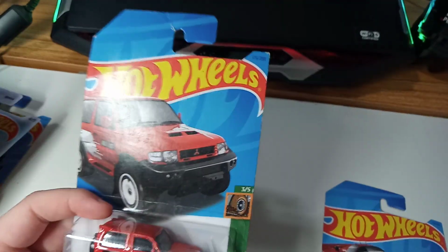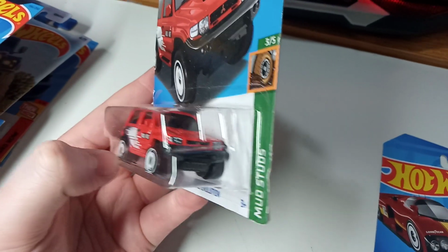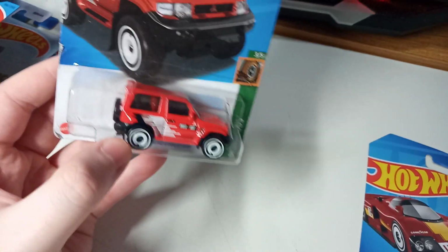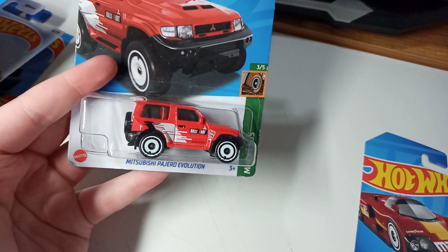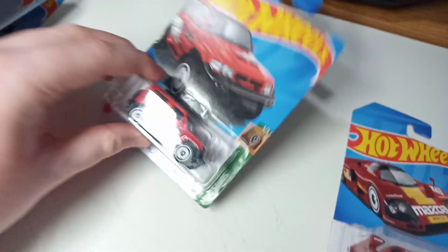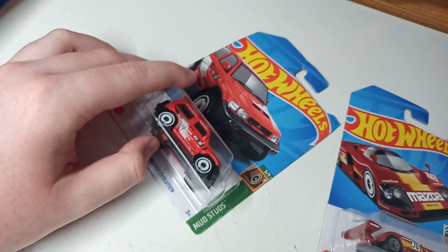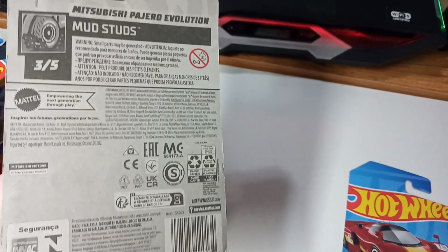So this is one of the roughed up cars. I saw this at my local supermarket, but just left it behind. But yeah, pretty cool. Is this the Evolution? Yeah, new casting as well. Mud studs. Okay. But yeah, I might open this one. We'll see.